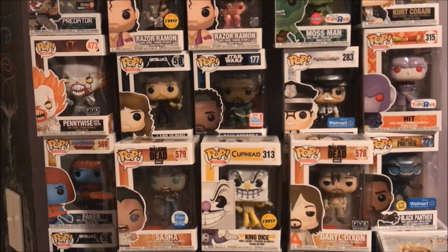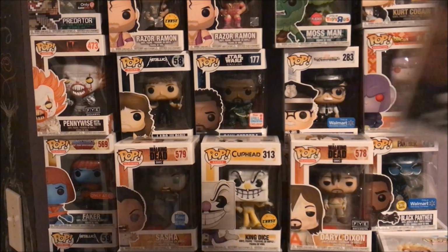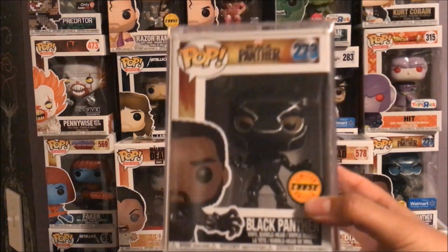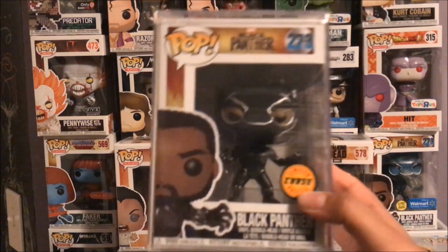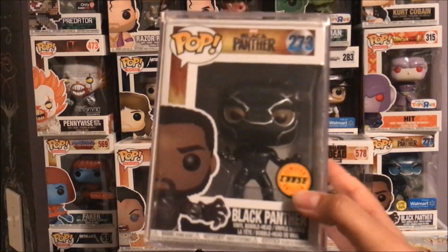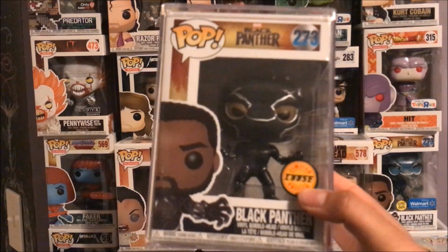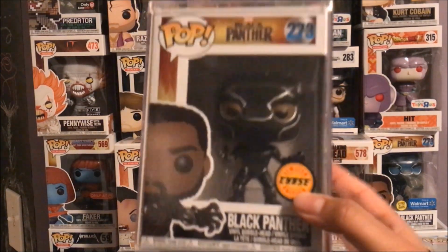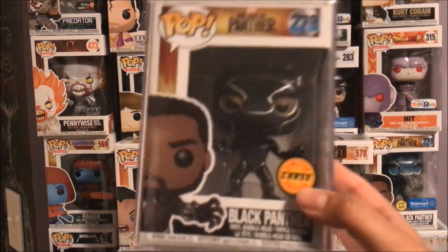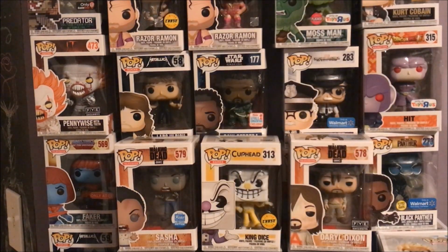When I went to FYE, the first thing I noticed was there was a Black Panther chase. And here is a Black Panther chase. Now, there's a lot to this story. This is not the one I bought. I actually passed this on to someone else at the store who was looking for a Black Panther chase. I already had one. I actually have two, to be honest with you. I don't need a third one. I was going to buy it for trade bait because I'm not going to leave a chase in the wild when I could buy it and use it to make a trade.